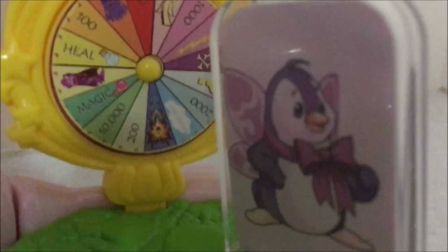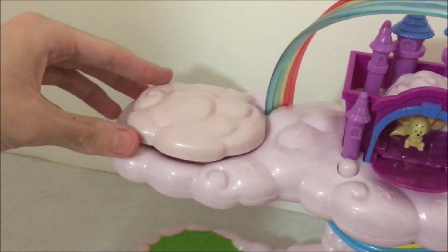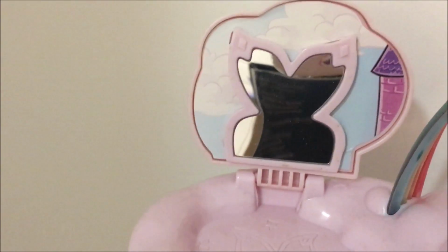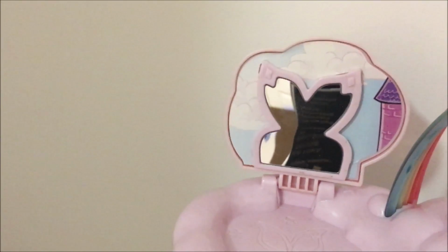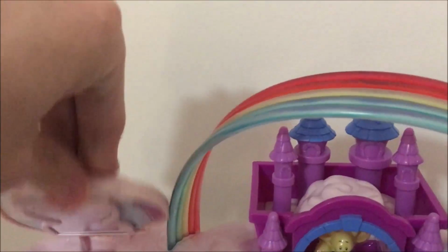Good on you. So then moving up, you have this little cloud which opens up in a clamshell design. It presses up like that and reveals this little mirror thing, a little house, and you can see a shoebox there, which is interesting. Go ahead and close that before I leak my face or something. Then to the right, you have this little pool here, which again, I believe is the Rainbow Pool from Fairyland, which is a place you can go and get your pets cured of diseases and stuff.